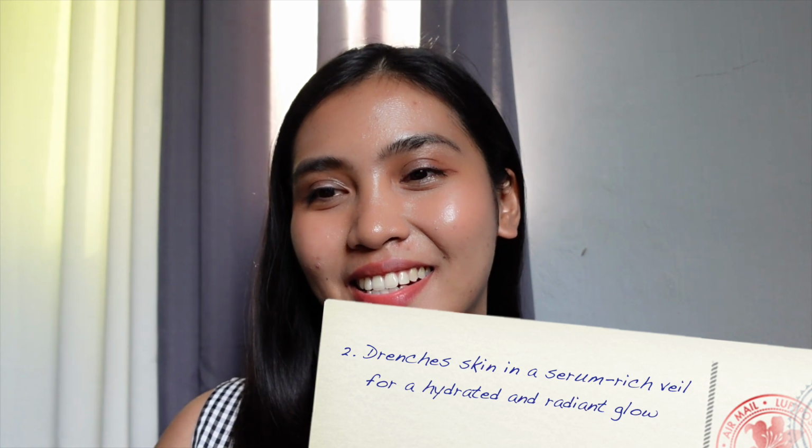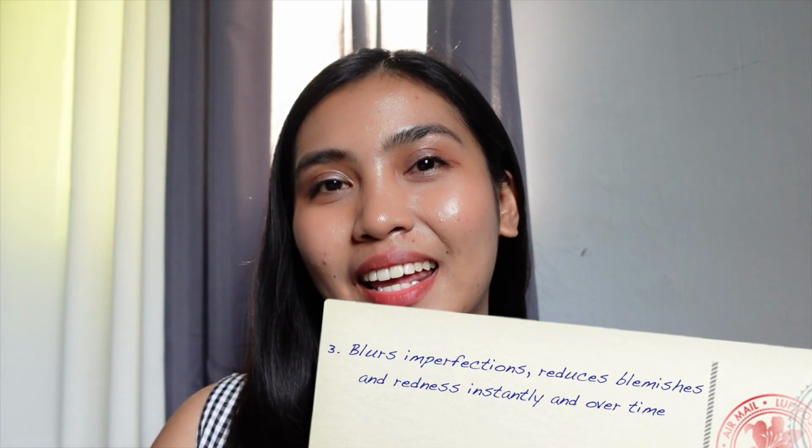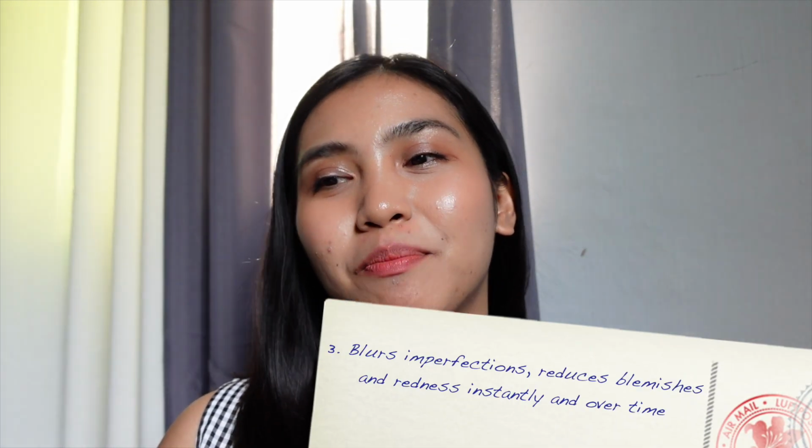Next is it drenches the skin in a serum-rich veil for a hydrated and radiant glow. So as I've mentioned earlier, ganun nga yung itsura or finish of the Tinted Moisturizer. First upon application, it looks very matte, like a healthy matte look. But then as time goes on, it gives a radiant look, a very healthy radiant look, which actually I prefer and like.